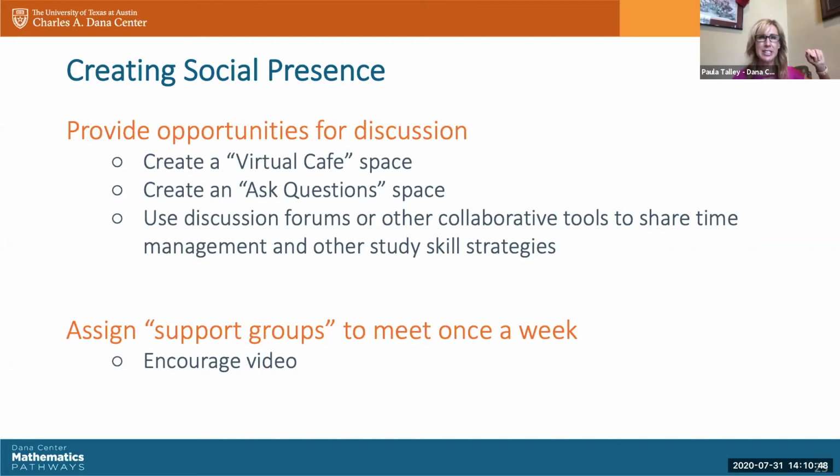I don't know if GroupMe is a verb, but they use GroupMe to connect with each other, to check on how they're doing, and ask each other questions, homework questions, and encourage them to use that video so they can actually still see the faces in a virtual environment. Maybe you can set up Google Hangout or Google Meet or something like that with them where they can meet.